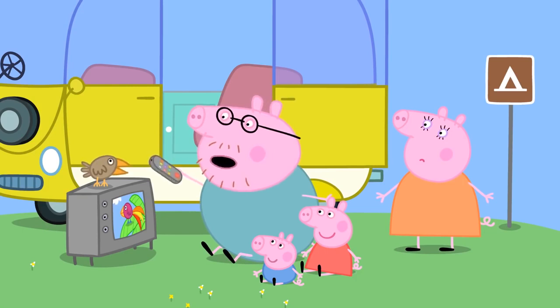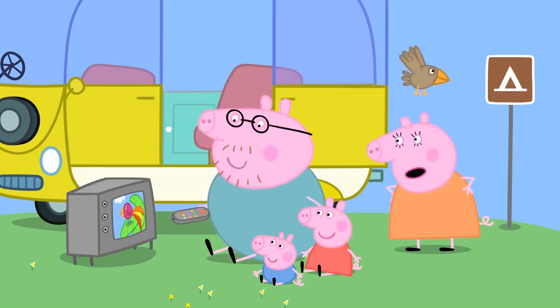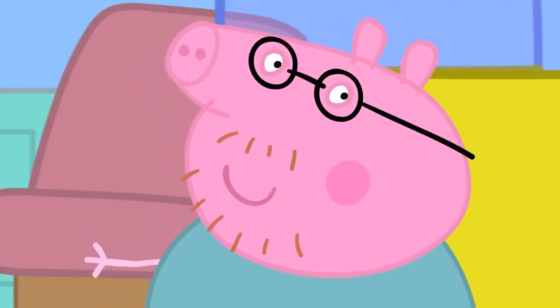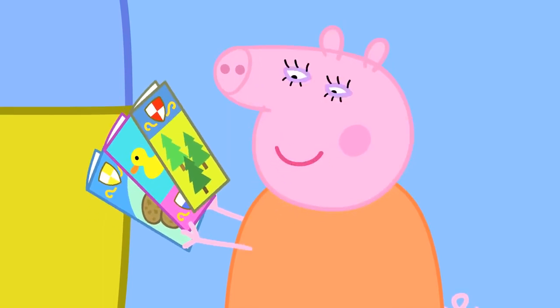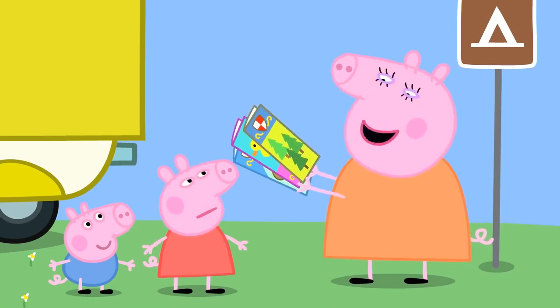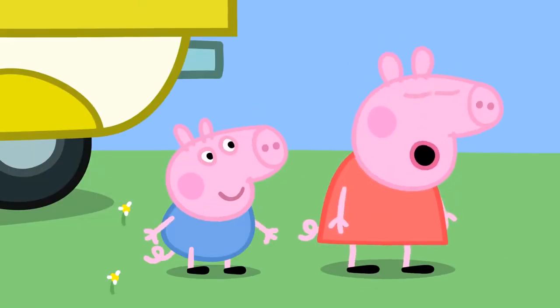Shush, shush, little birdie. We can't hear our TV. Oh, Daddy Pig, there's no point being on a camping holiday and just watching TV. We can do that at home. Good thinking, Mummy Pig. There are lots of fun places we can visit. There's Tree World. What's Tree World? Tree World is a big forest full of trees. It sounds a bit boring.